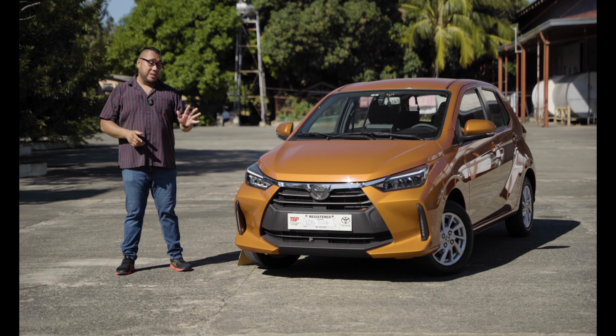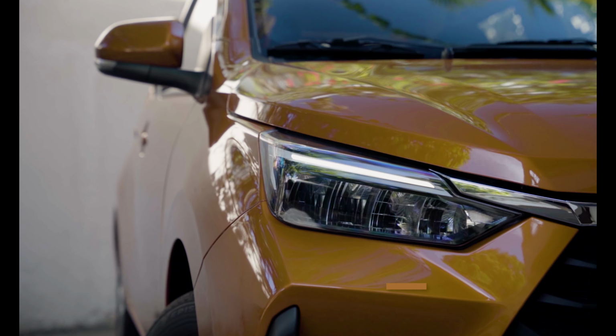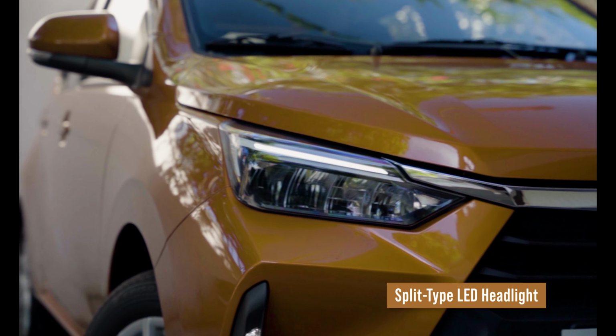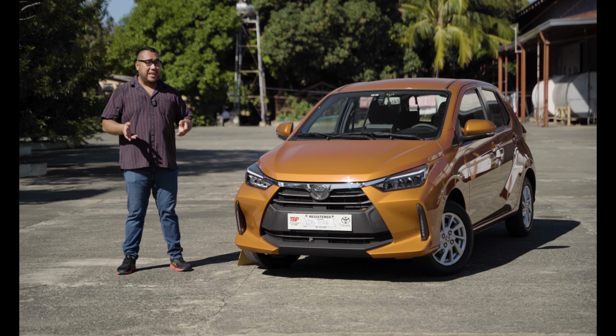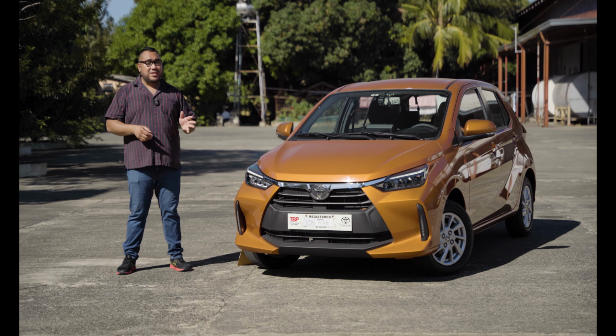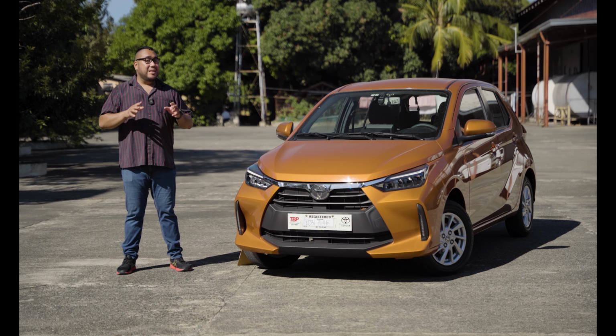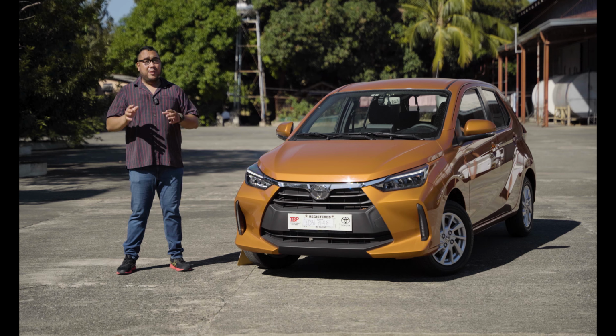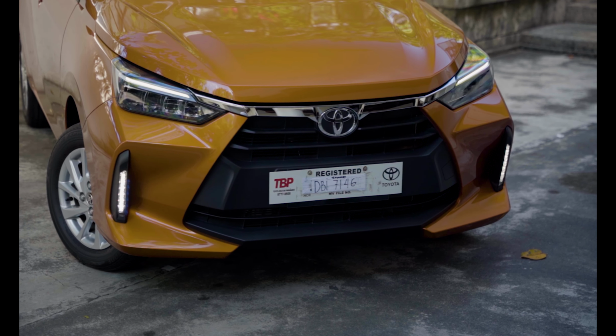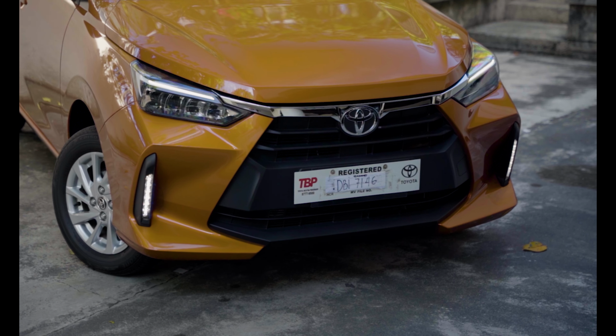For me, one of the biggest ones is the split LED headlight, which is also available on the E variant. That's automatic. And that's a really good change because whether you get the E or the G, Toyota wants to make sure that when it comes to night driving, you have the best of what they can offer in either variant. You have this nice sporty front grille reminiscent of the TRD of the previous version.